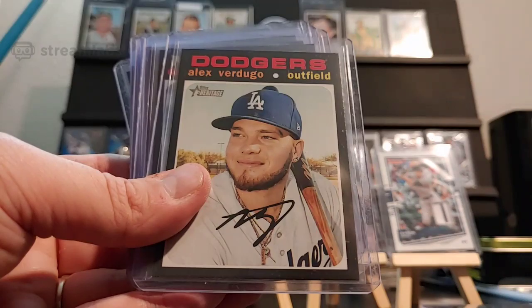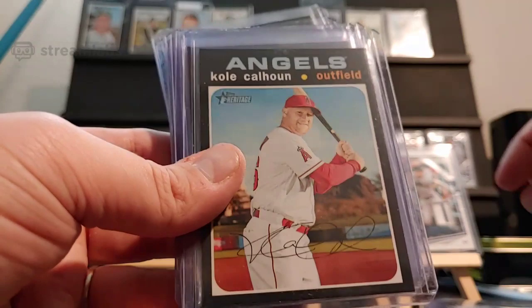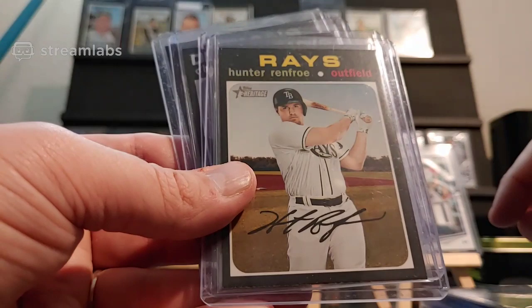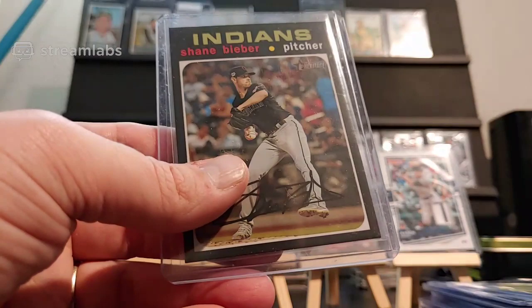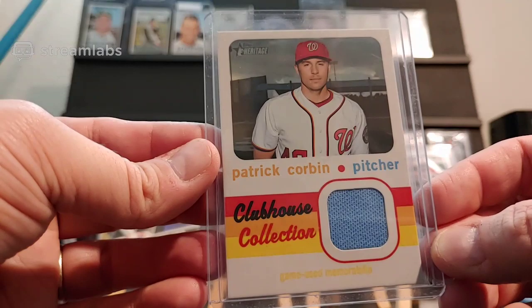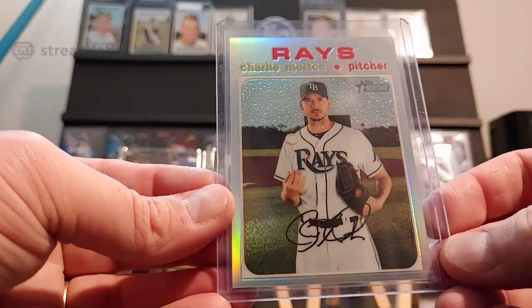Alex Verdugo, Daniel Vogelbach, Cole Calhoun, Sonny Gray, Michael Brantley, Blake Snell, Jorge Alfaro, Hunter Renfrow, Miguel Sano, Christian Walker, Shane Bieber. That would all be a dollar each. Patrick Corbin jersey, dollar. Charlie Morton Heritage Chrome Refractor, that would be a dollar.